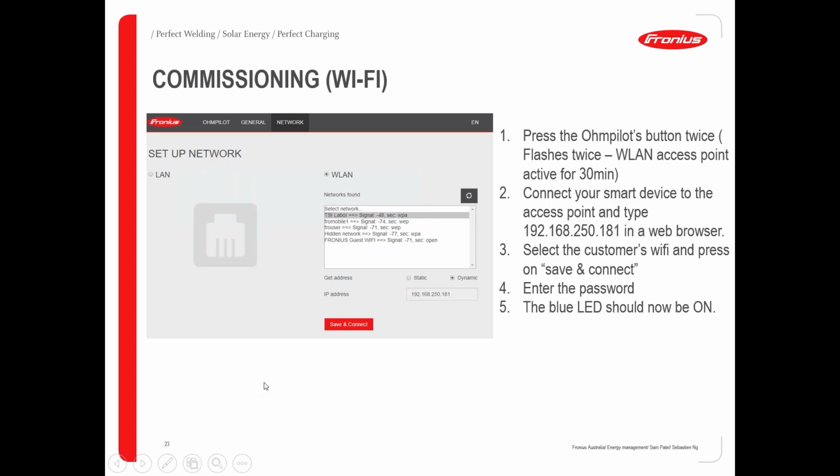Also, let's say you change, we all hear about it, some people change their modem. That's where you can just use this WPS function or go into the settings and manually change the Wi-Fi, for example. So that's one of the options.